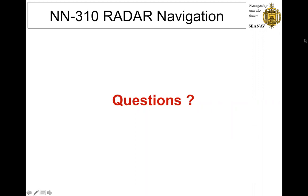Thank you. Well done. We actually do have some questions already. Great. And first one up is, can you combine forward and aft radars into a composite image?